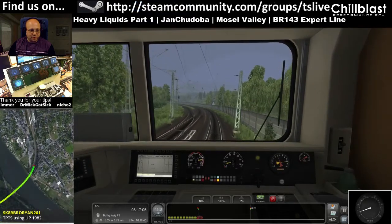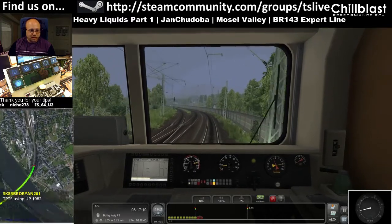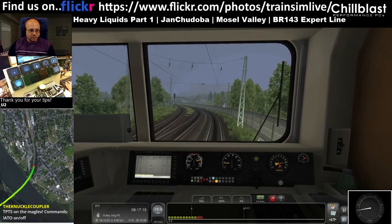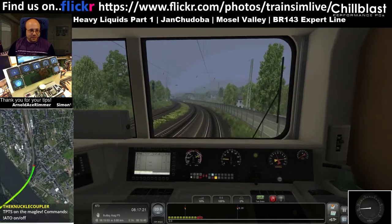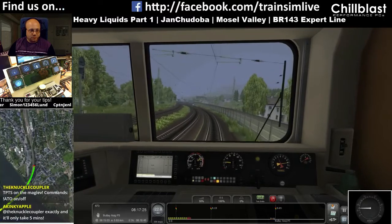Yeah, I was a bit too relaxed on the braking as we went through the 500 Hz magnet. And I'm sure that 500 Hz magnet was a bit closer to the signal than the other ones have been. But that might just be my grumpiness talking. Half a kilometre. 40 kilometres an hour restriction because of restricted monitoring.